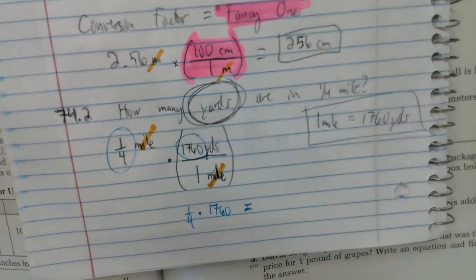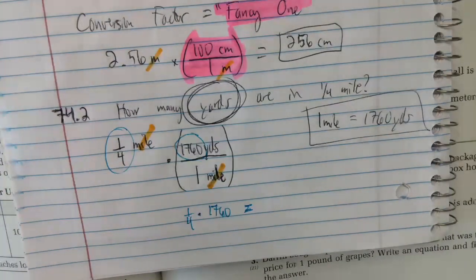Let me ask you a different question. Let's see if that goes along with what you said. When you take 1/4 of something, that's the same as what? Dividing by what? 4. Dividing by 4 is the same as multiplying by 1/4. Isn't it?